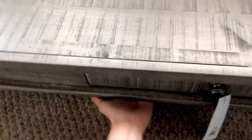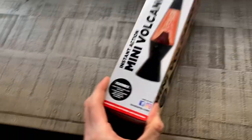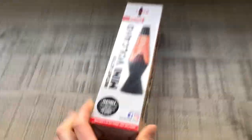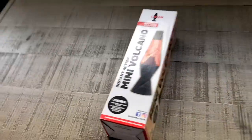But I'm just going to make my own legs for this because I figured this was a perfect score and I could not resist taking it. I figured it would be great to add some legs, put some plants on it, something along those lines. And then up next, we have this little instant mini volcano that has batteries that you just put in it. And so this way it's like a little DIY fake lava lamp.